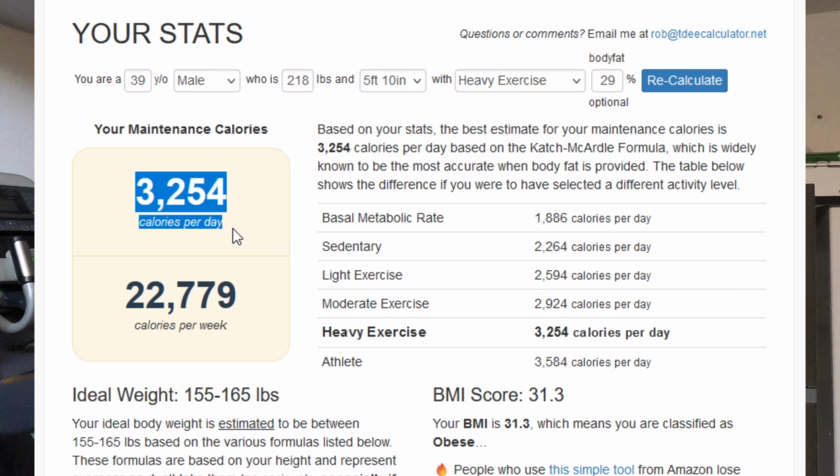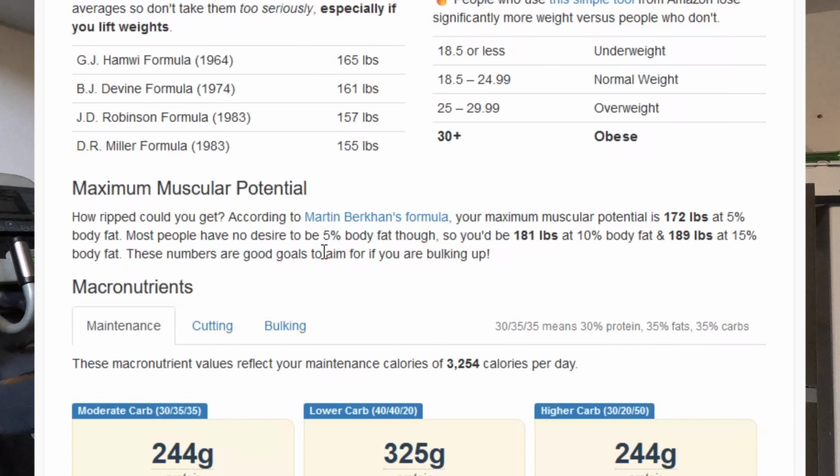All right, as the website's name suggests, tdeecalculator.net. This is our TDEE, aka our total daily energy expenditure. So it's the total calories we need each day in order to maintain our weight. Okay, so now we see how many calories we need each day based off of our current activity level, our age, and our gender.